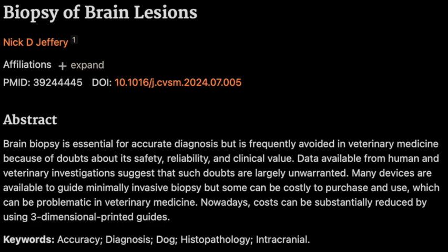Right. But, and this is Dr. Jeffrey's point, if we don't do biopsies and gather more information, we may be missing opportunities for more targeted treatments down the road. So it's about more than just this one dog or this one cat. It's about gathering knowledge that can help all animals in the future. Precisely. And that's why he advocates for more research in this area. He really believes that by better understanding these conditions, we can develop even better treatments.